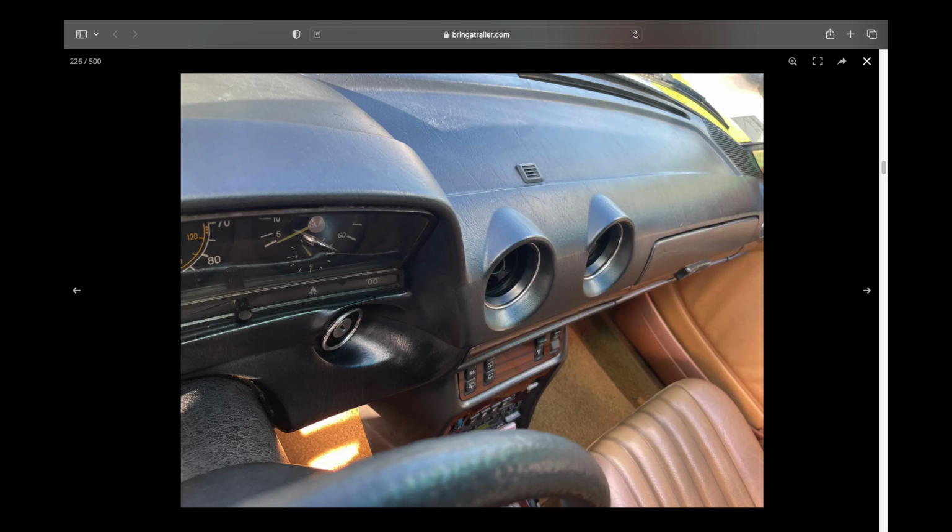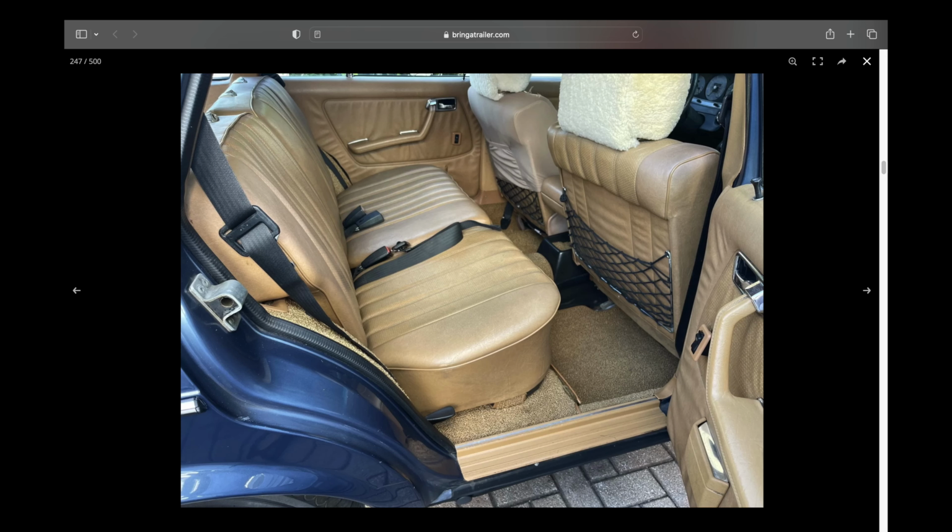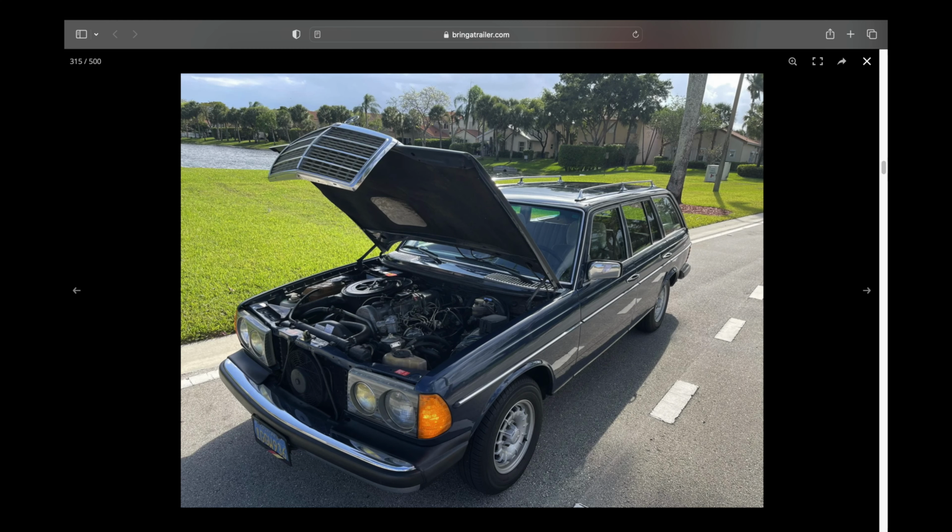We read in the comments that there are no dash cracks. Picture 226 does a great job capturing that. I was surprised by the condition of the netting in picture 247. Even with much lower mileage cars, it's common to see these drooping or sagging. Jumping ahead to picture 315, you have a series of engine bay pics of the 3.0 liter turbo diesel inline 5. These engines were known for their durability and longevity, but I can say as a previous owner of a W123 Mercedes, you're not going to win many races in this wagon.